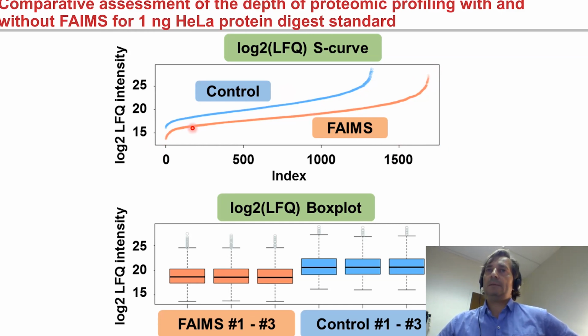As you see, the quantitative LFQ measurements for FAIMS are a little bit lower, even though we are able to detect more protein IDs. But at the same time, the dynamic range is slightly wider, slightly broader. And the LFQs, all data shown for 3 replicates, FAIMS versus control, again show the shift. So lower intensity for the FAIMS data, slightly higher intensity for the control. Nevertheless, we are gaining depth in proteomic profiling using the FAIMS interface.